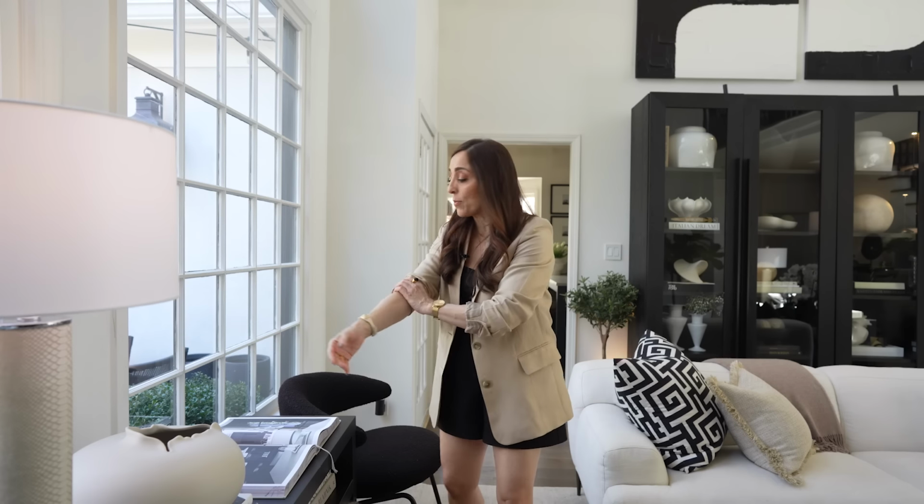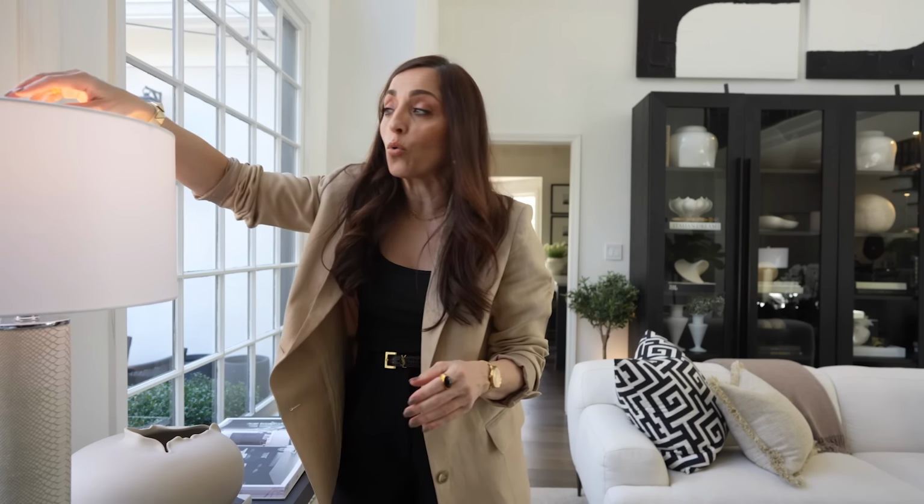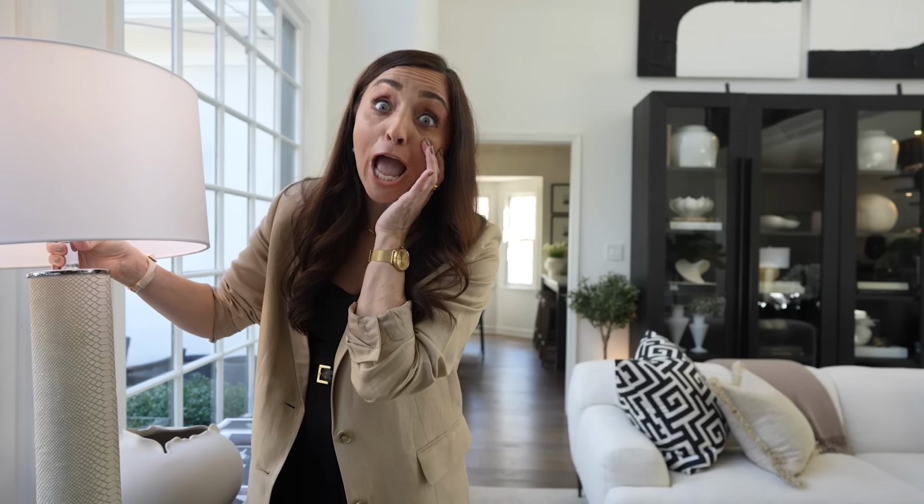So at the moment, I've got the little black chairs tucked in here and this really cool lamp that I found on Amazon. They have the leather look and then they have these with the croc, and I was like, I have to have these.